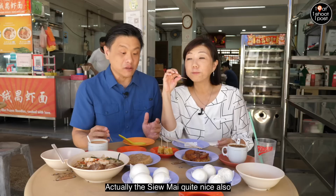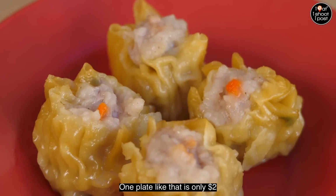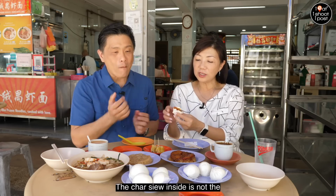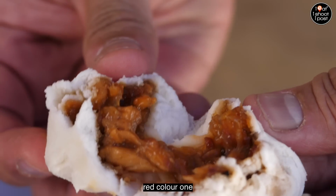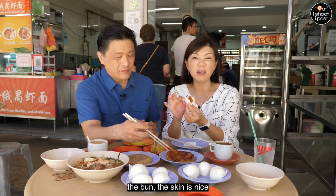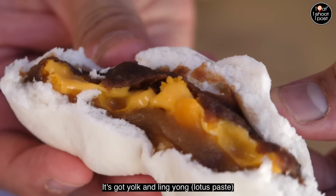Wow. I think the siu mai is quite nice as well. One plate like that is only $2. The char siu pao is also very famous. Oh, there you go. The char siu inside is not the red color one. The main thing is the pao pue, the bun skin. Nice, right? Yeah. This is the yuan yang. It's got yolk and ling yong.